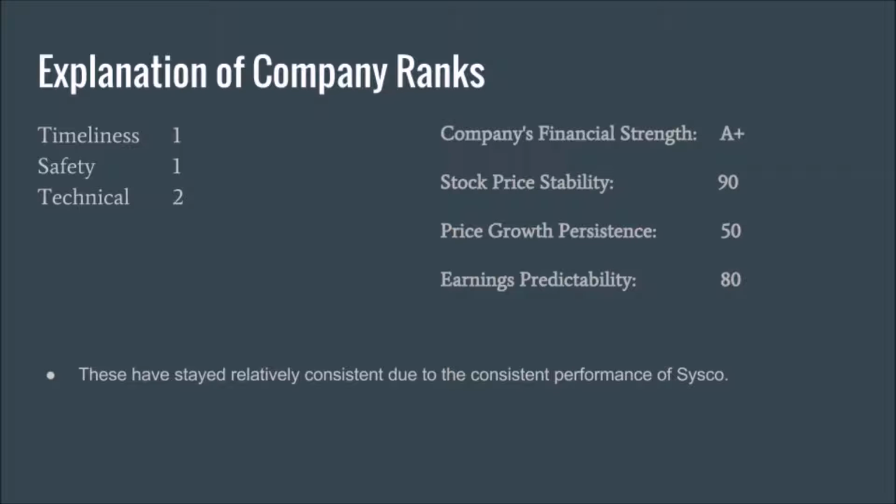Earnings predictability lowered to 80 because the quarterly earnings predicted for March in the previously published Value Line report were lower than the actual earnings from this recent quarter.